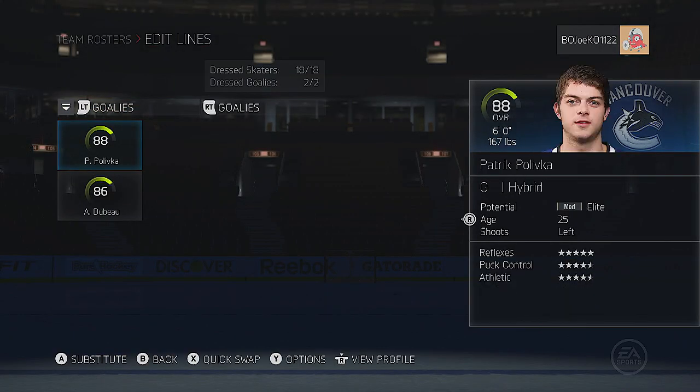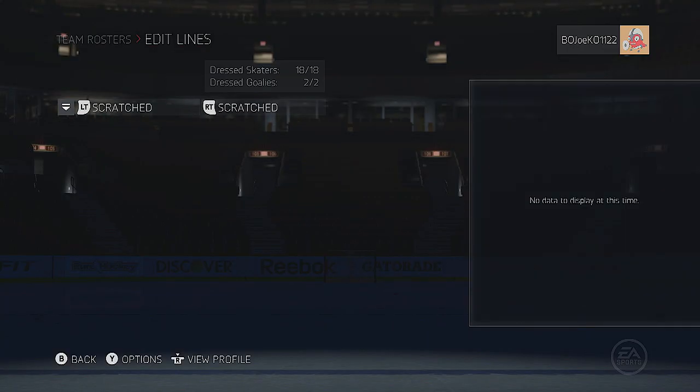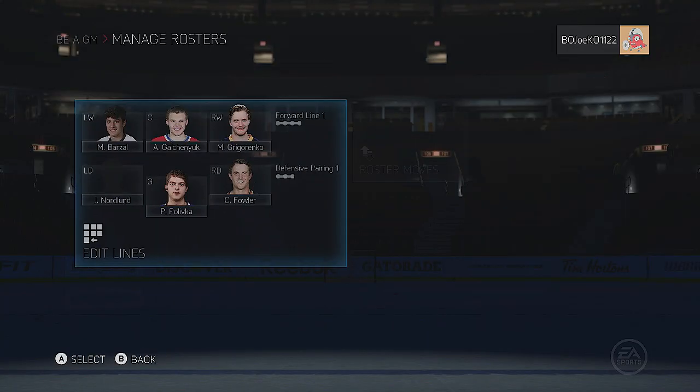Goaltenders, Patrick Polivka and Alex Dubois. The two 25-year-old goaltending combination yet again in Vancouver. Let's see how these two guys fare up against each other. No players are scratched, and we're good to go to get started year number 5 with this team.